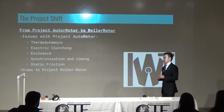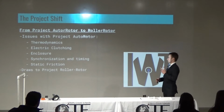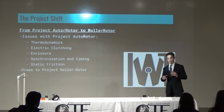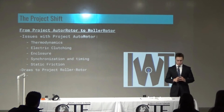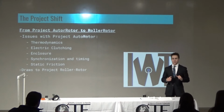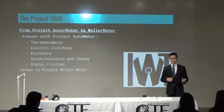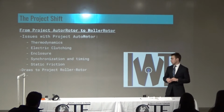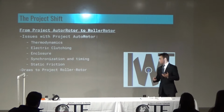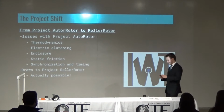More of the inefficiencies had to do with electric clutching and braking and then closing the wind turbine itself. For it to actually work, I would have had to have this wind turbine be able to turn on and off at specific timings with regards to how the car is moving. And then I would have also had to enclose it so that it's not taking away any aerodynamics of the car. So that's why I went for my new project where it's actually possible.